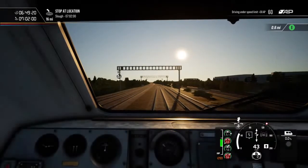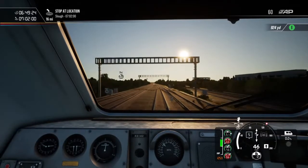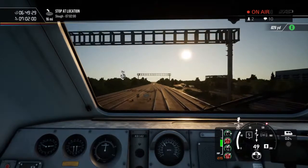So I can go full throttle now because obviously by the time I get to the speed limit, the speed limit will be at the maximum speed limit that I'm allowed.